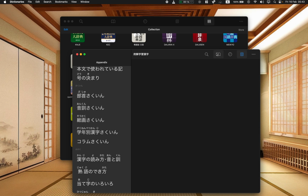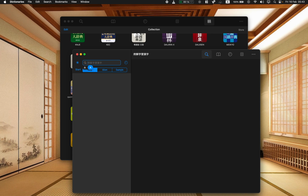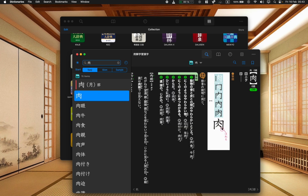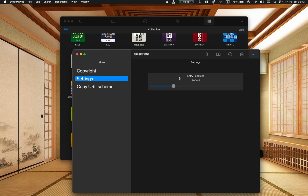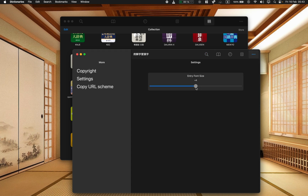The thing I always like to do is use my standard. I just like having one word to really see the difference between all dictionaries. So if we go to niku, we see this is the entry. Now you might consider this a bit small, so you can always go to the three dots here, go to settings, and then you see entry font size. I normally have everything set to +4, which I quite like as a size. Maybe +12 might be more useful.